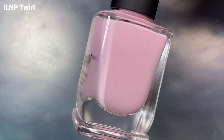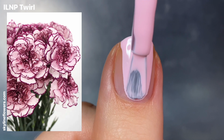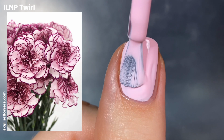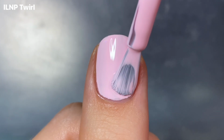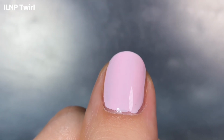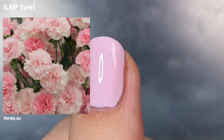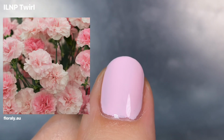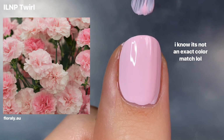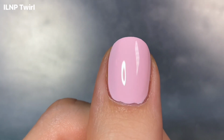Moving on to the flowers, the first one we have for January is the carnation. So carnations symbolize love and affection, with the different colors symbolizing different levels of love. Lighter pinks apparently represent things like gratitude or a mother's love, which is why they're also pretty popular for Mother's Day, apparently. When I came across this photo of these really pretty pink carnations, I was immediately reminded of ILNP's Twirl, which is this super cute baby petal pink color. It's just so sweet and so heartfelt.